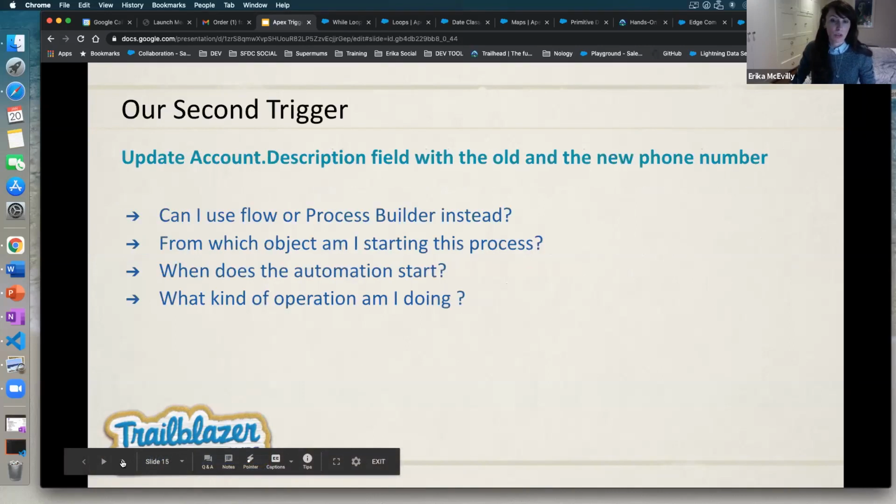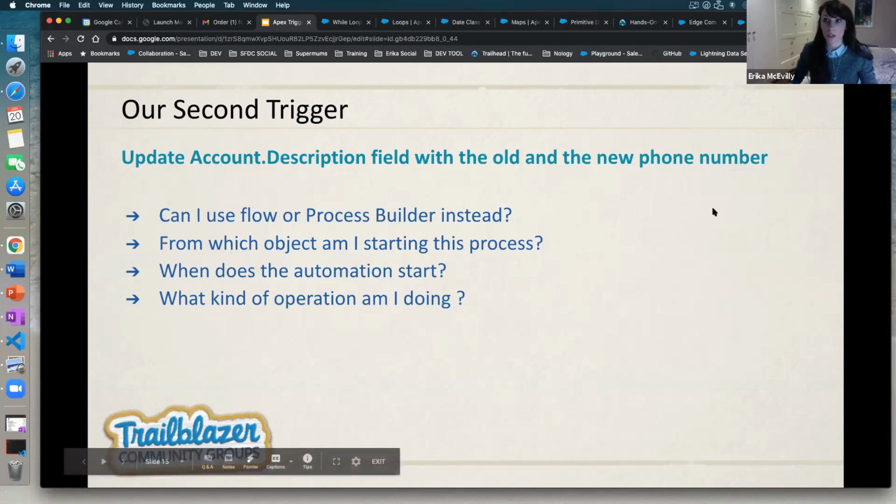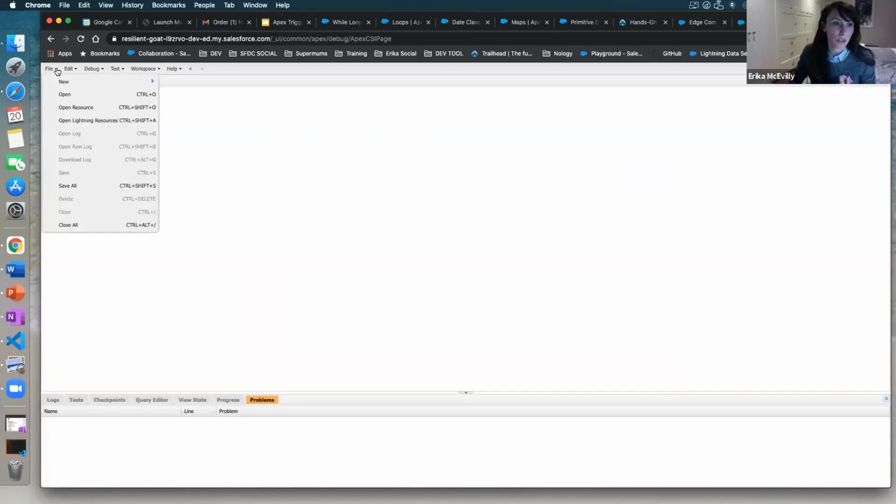And I think we're going to go through our second trigger, which will be to update an account description field with the old phone number and the new phone number that we added. So again, before we use a trigger, we have first to check if we can use it declaratively, so either with flow or process builder. So I will say that you can do it with a trigger, and the operation will start with the account object. When does the automation start? And what kind of operation we are doing is before updating a record.